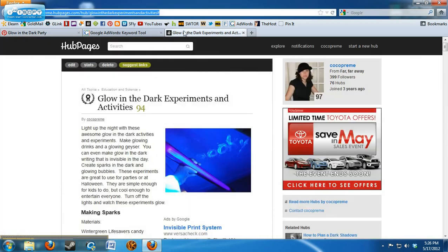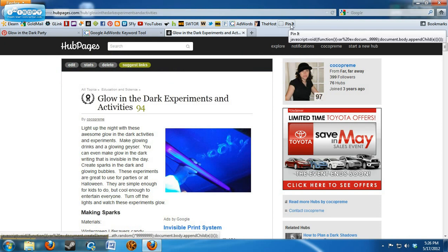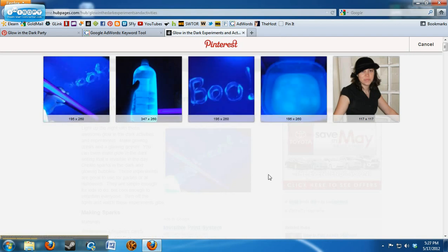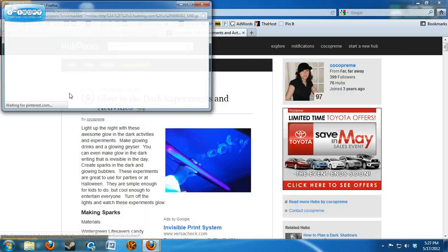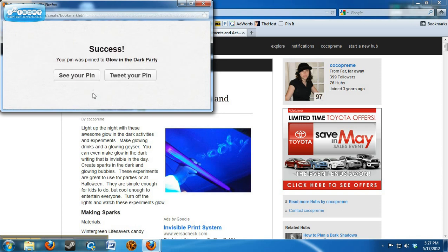The second way to add a pin to the site is to use the Pin It bookmarklet for your bookmarks tab tools. And it's a little easier to use because it shows you all the pictures at once and it fills out the description for you. Just make sure you're on the right board and pin it. You can also tweet your pins or share them on Facebook.